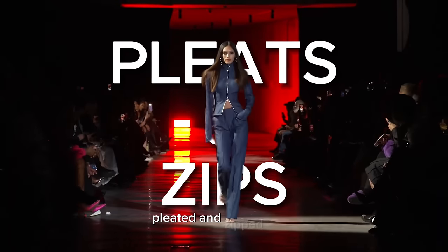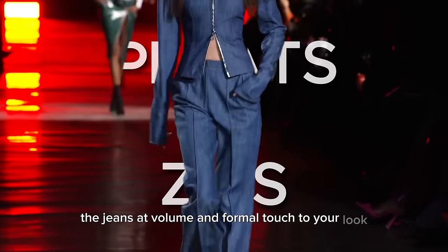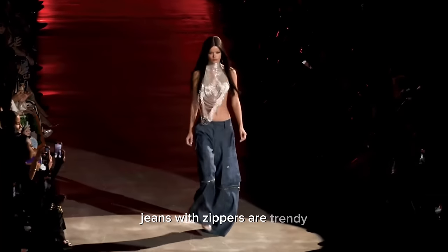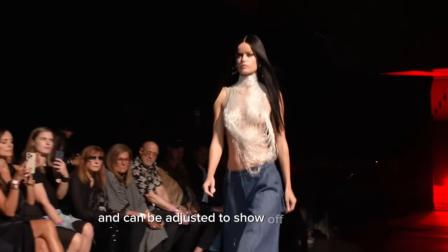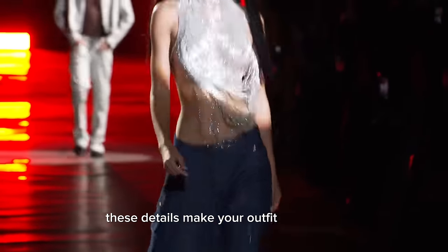Pleated and zipped. Pleated jeans add volume and a formal touch to your look. Jeans with zippers are trendy and can be adjusted to show off your shoes and change the style. These details make your outfit interesting.